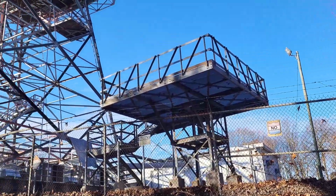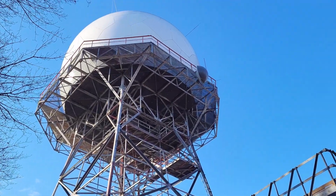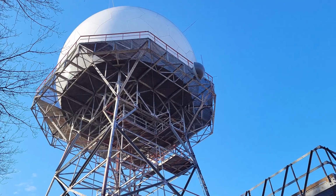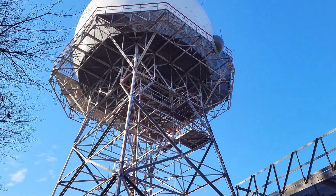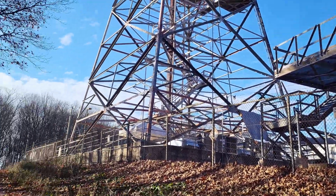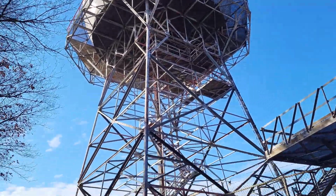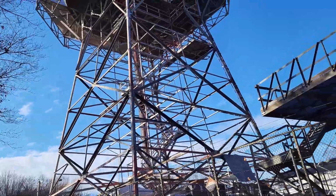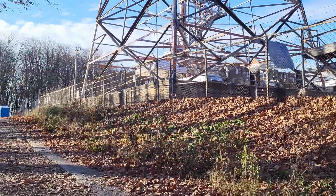I guess this is a radar tower, and you can definitely see it from 160. This isn't property of the United States, so that's definitely off limits. But as long as you stay on the road, you'll be fine. That's a pretty neat thing up here. You can see there's definitely people. You can hear machines running.